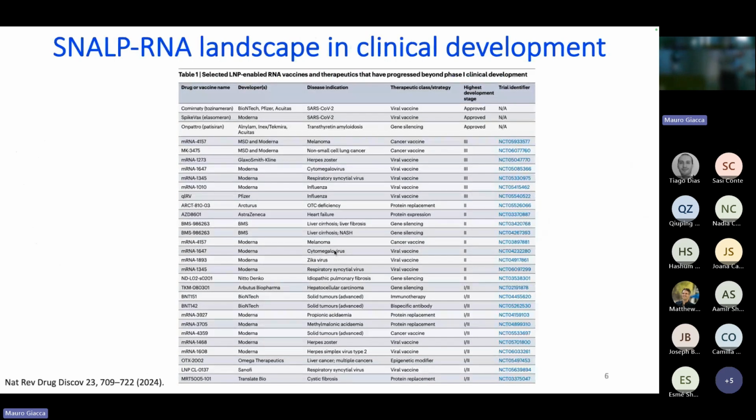What I want to talk about here is the landscape in clinical development. As you probably already appreciate, we have SARS-CoV-2 with the Pfizer and Moderna vaccines. We also have the first mRNA drugs approved in the market. You also have a vaccine against influenza in phase 3, and also Zika virus. What's recently quite promising, and also quite trendy, is the personalized cancer vaccine. With this cancer vaccine, scientists sequence an individual patient who has a tumor to check if they have a specific antigen that's specific for this tumor.